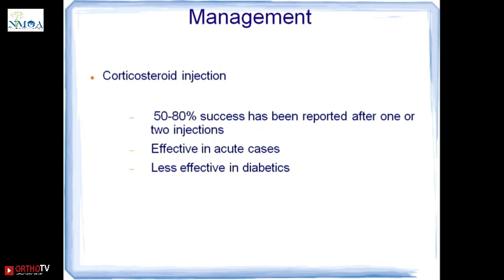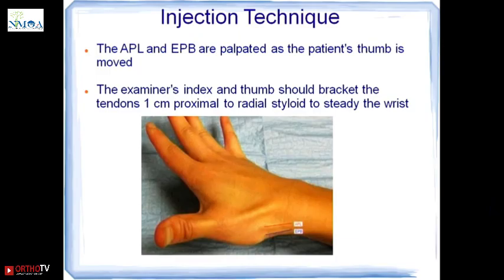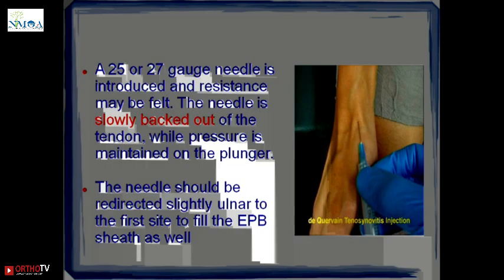If not, then you have two other options. One is an injection and the second is surgery. In injection, we all know we inject corticosteroids. We have always been doing it with the blind technique, where you ask the patient to extend the thumb, look at the APL and EPB tension, stabilize them with your hand, and enter from more distal. The needle goes in from distal to proximal at an angle of about 45 degrees.